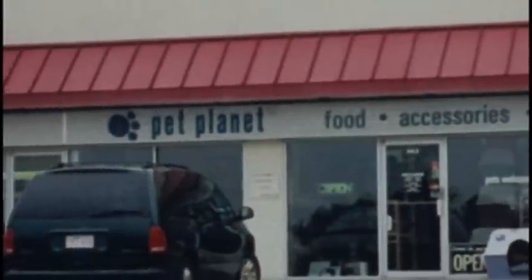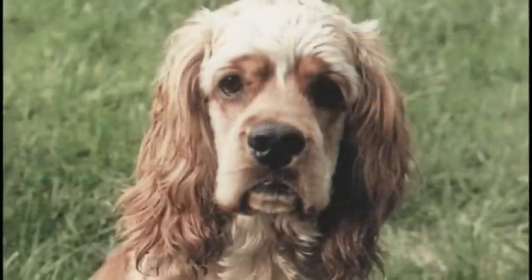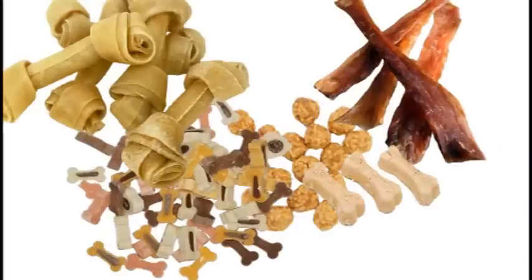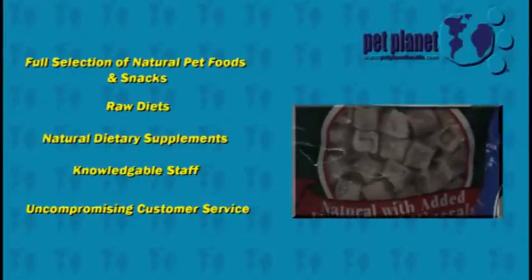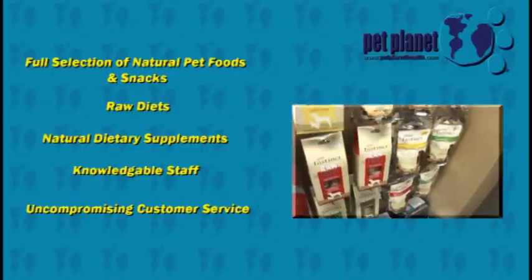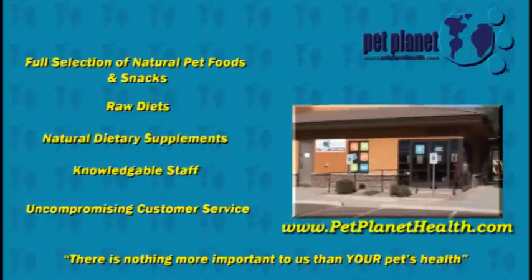The first Pet Planet store opened in 1996 after the devastating loss of our Cocker Spaniel to cancer. What we learned then about pet health was eye-opening. The food and the treats that we were giving him did not support his immune system and may have actually harmed him. Pet Planet was established to be a community resource, a store that offers only the healthiest products and the best knowledge on pet health issues. At Pet Planet, there is nothing more important to us than your pet's health.